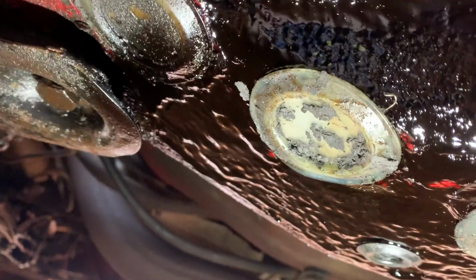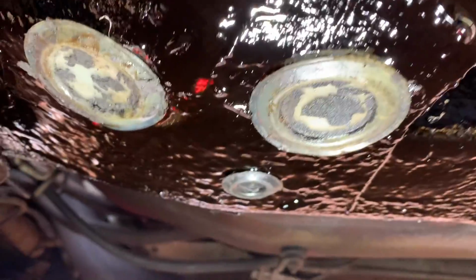This is the passenger side surface rust, which has been treated and then sprayed with protective wax. It's all pretty good here. So the broken mirror now, and Vanny sent me a replacement for free. Thanks, buddy, that was amazing.